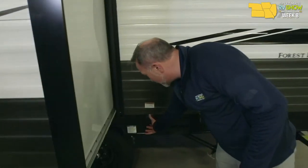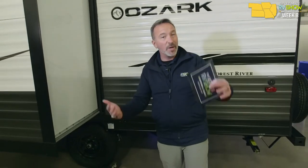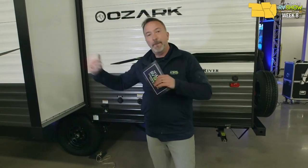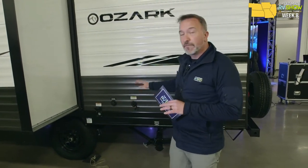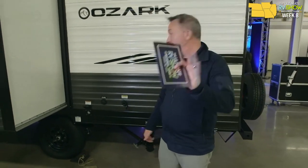Coming around to the back. Here's my 30-amp connection. Because once again, on the inside, we got that 13.5 BTU AC, 20,000 BTU furnace. So you're going to have 30-amp service with that. Black tank flush, which is another feature you don't see a lot on entry-level RVs. And I even kind of hesitate to call the Forest River Ozarks entry-level because of all the features that they have in them. They take big RV features and pack them into a small RV. So having that, very nice, because do you want to clean a black tank without a flush? If you do, you might need some help.